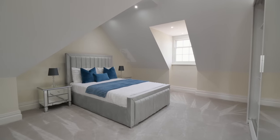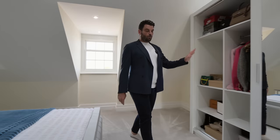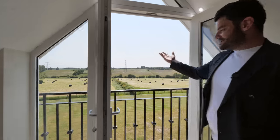This room actually benefits from views of the countryside on the other side of the property. Nice wardrobe here. And then the final bedroom. And some would argue this bedroom has the best view in the entire property.